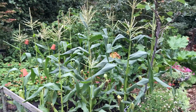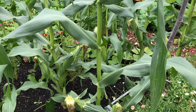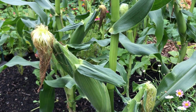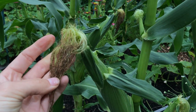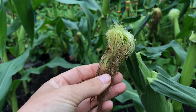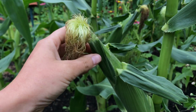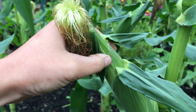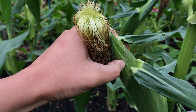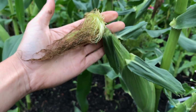And over at my sweet corn, the plants are doing really well, and I'm so happy because I don't always grow sweet corn. I don't grow it every year, and it's just been really good to grow again. And the silks are just turning brown now, which means they're almost ready for harvest, but I think it'll be about another week or so. What I'll do is peel this back and pierce one of the kernels with my thumbnail, and hopefully if you get a nice milky liquid come out, then that's a good sign that they're ready for harvest.